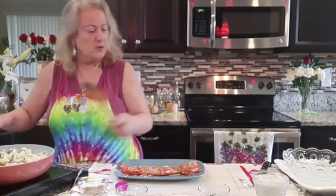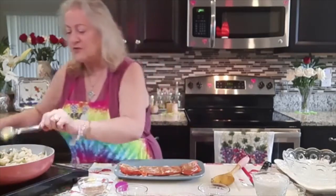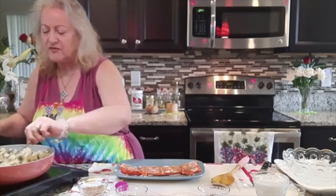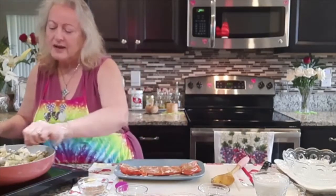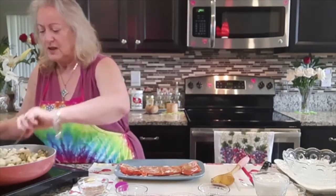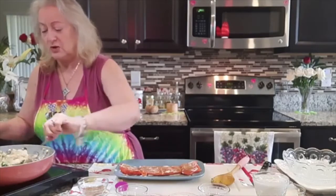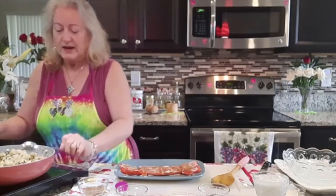Now what I want to do with this is add another little teaspoon of the ghee. What ghee does is it gives it a nice buttery flavor. And I do want to use a little bit more. So all together, I might end up using my entire 2 tablespoons of ghee, because we haven't done anything with the fish yet. And wait till I show you what we're gonna do with the fish. Oh my goodness gracious. I cannot wait.